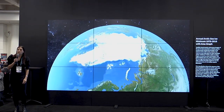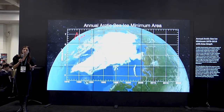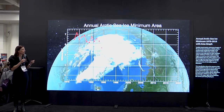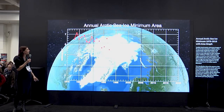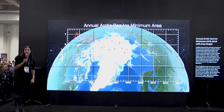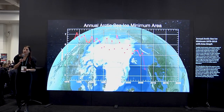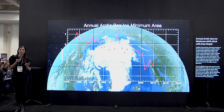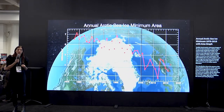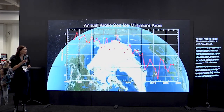One of the other truly iconic animations, and something we're able to detail over time, is looking at changes in ice cover at the poles. This shows you the annual Arctic sea ice minimum starting in 1979, with the graph that overlays and shows the big drops over the last 10 years. To be able to track this change over time allows us to explore not only spatially, but temporally. So what we're able to do is identify changes in long-term trends in our climate.